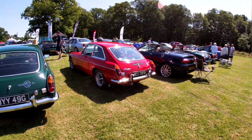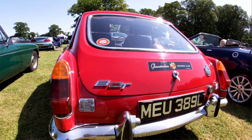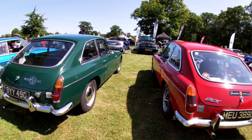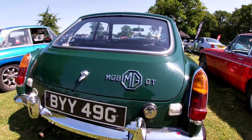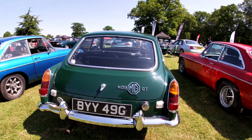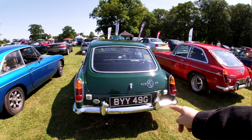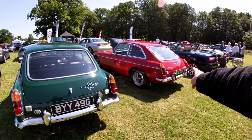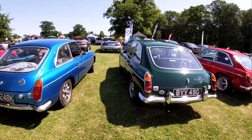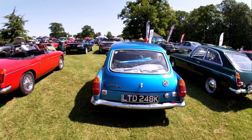Little lineup of BGTs. Well, I noticed we've got different badge arrangements. We've got BGT like that with the MG on the other side. And then this one's got the big old fashioned looking MG badge. And it's got MGB GT like that. Not sure if that was original. It is 69 L. What's that? 71? 70? Interesting.